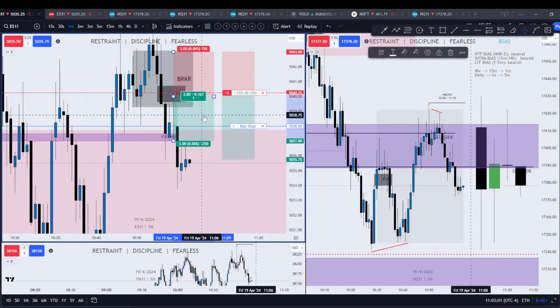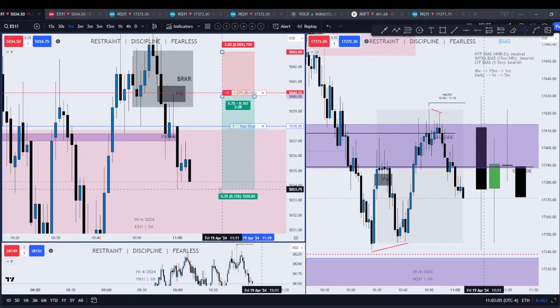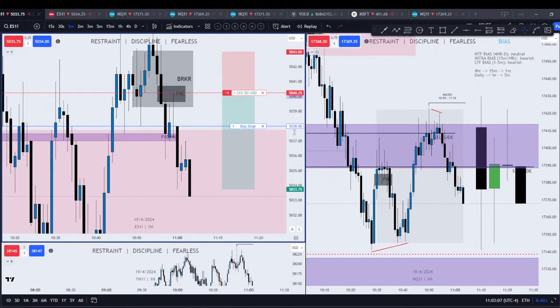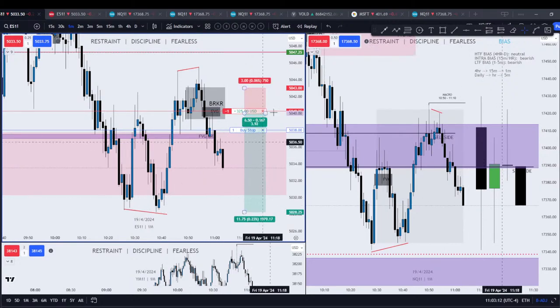But yeah, taking this low would have been 1.5 RR. This would have been 2 down here already, right? Yeah, 2.8. I just want to see if we can get to the lows. If we can get these lows here, I'll just be done for the day.